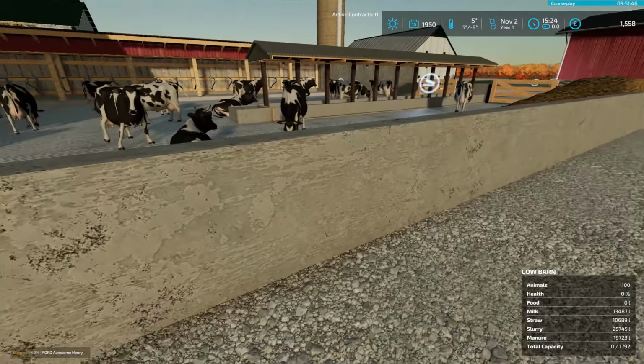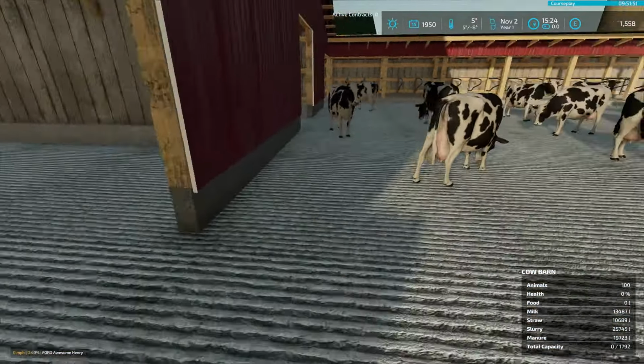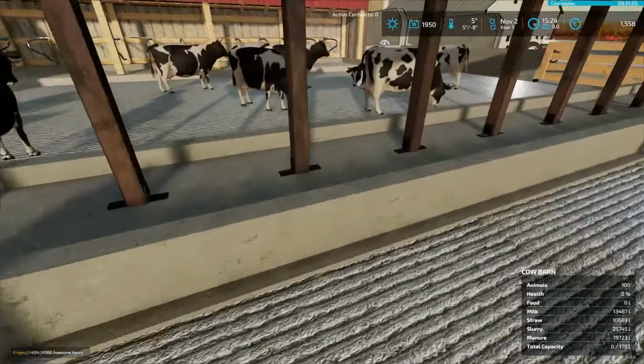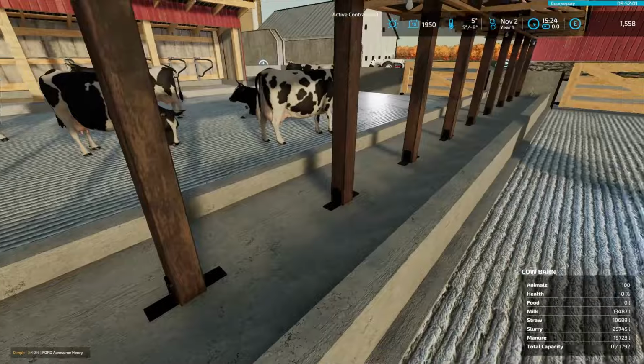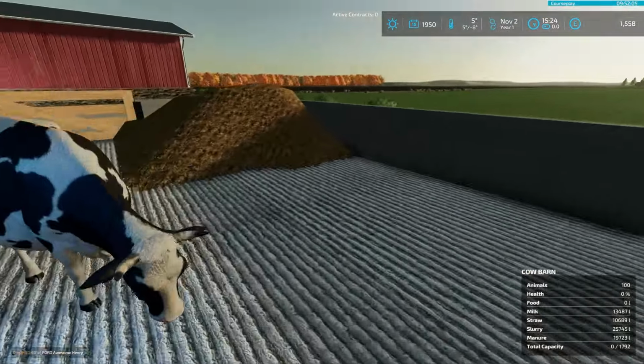Excellent. Ooh, food's out. I did not realise the food had gone. The last time I checked the cows, the food was nearly full. No problem. Alright, we all know what we're doing next episode then.